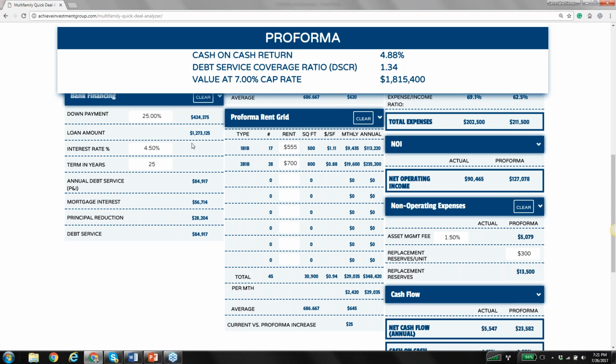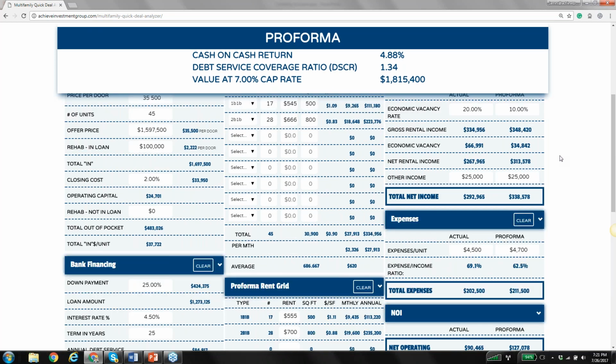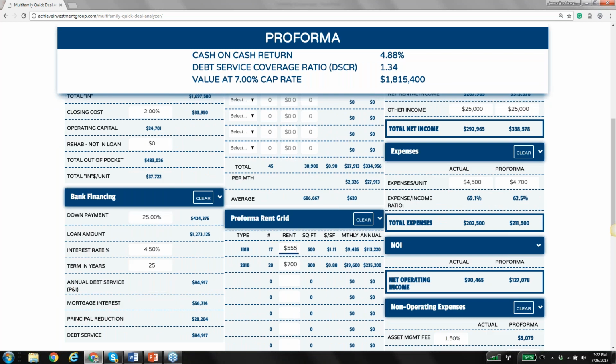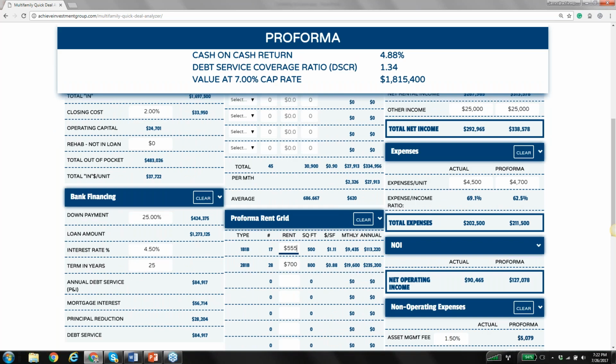But once you improve, you're buying the property at 1.59 or 1.6, and you'll be improving it by almost 200,000. For me, this is not a good deal just because the cash on cash return is really low. I would expect double digit and above in general for a good value add deal. This is just an initial glance. Now, because you're putting 100,000 in rehab, 2,200 per door to fix up some of the units, you can bump up the rent. So let's say 555, and now let's say you're doing 600, and your two-bedroom rents can go up to 800. Now you see the cash on cash return goes up, the DSCR, which is already good, stays good, and value goes up by 2.3.